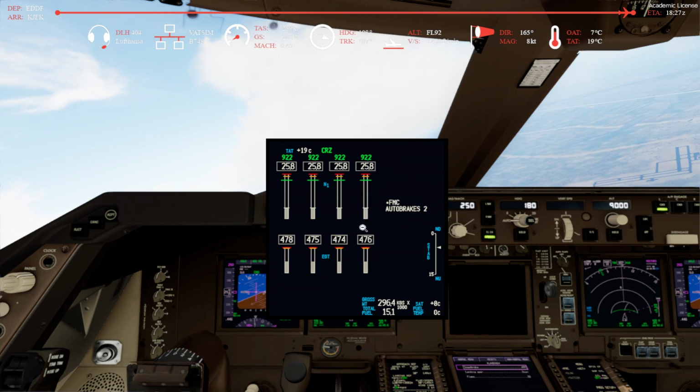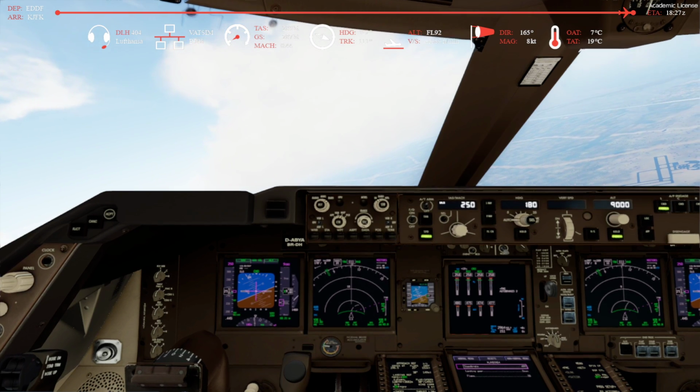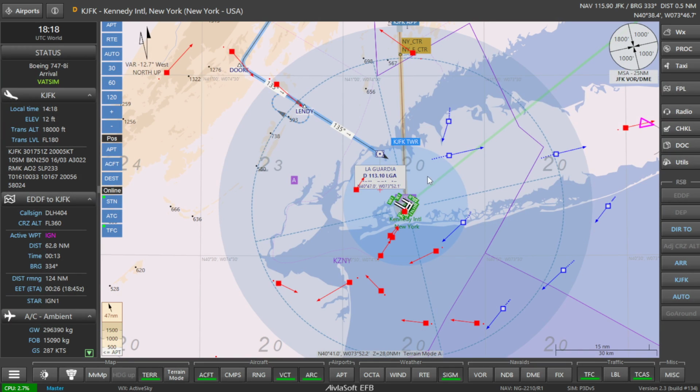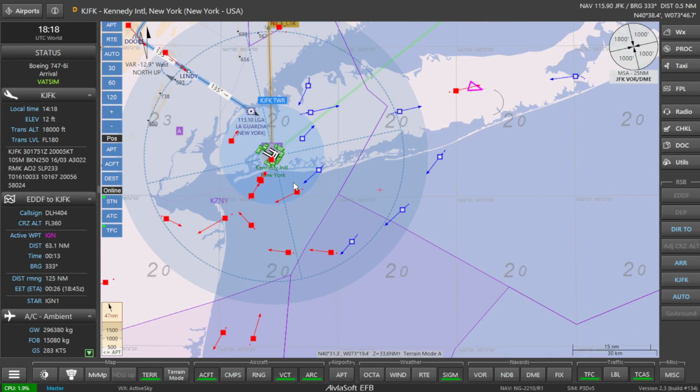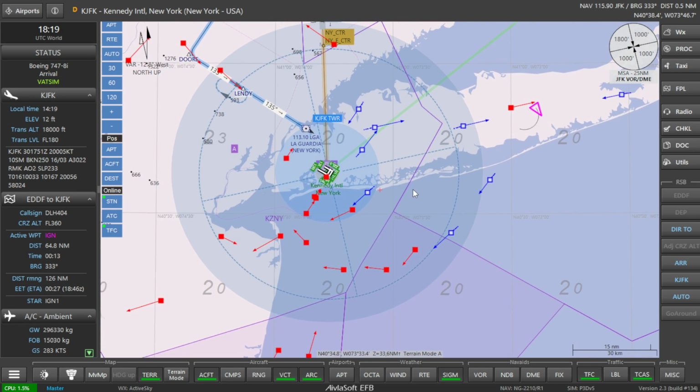Yeah, auto brakes 2 are set, that's fine. Let's take a look at the EFB. Alright, there's a lot of traffic actually on approach. This is our position here, the magenta plane. And we're now turning southbound to be inserted in this sequence. Going to runway 04 right mostly, and we will use runway 04 left.